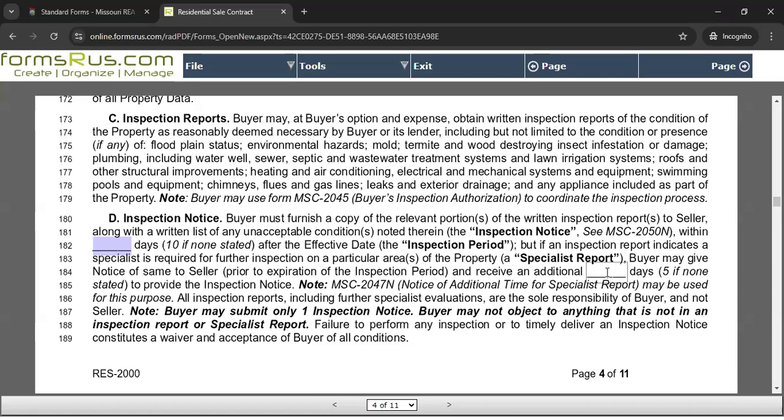You just have to give the seller reasonable notice, and hopefully you've squeezed those all in the same time period so the seller's not constantly leaving the house. But your client has the right to inspect any and everything that they want, however they choose to do so.